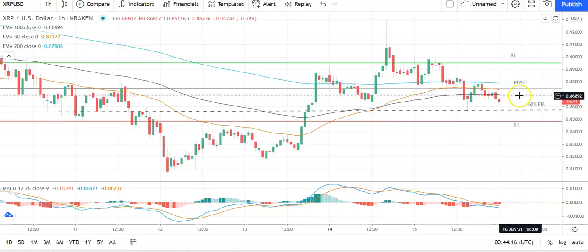Failure to move through the pivot will bring the 62% fib at 0.8573 and the first major support level at 0.8483 into play. Barring an extended sell-off on the day, Ripple's XRP should stay well clear of sub 0.80 levels. Second major support level at 0.8297 should limit the downside.